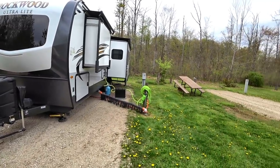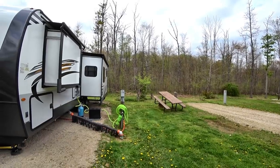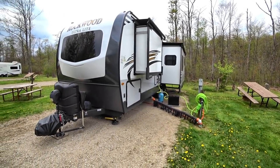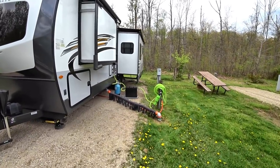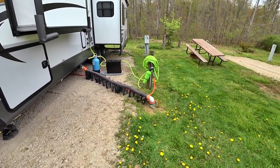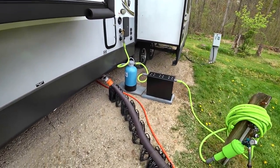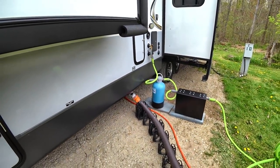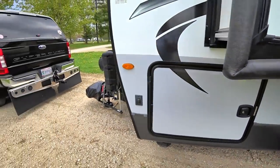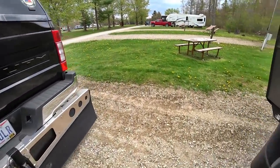These must be redone sites. Looks like they cut some trees to make sure that they're not falling on RVs, which is good. The water pressure is outstanding. The sewer is the perfect distance. The electricity is great. The site's big. I'm sure it's going to be pretty muddy, I'll be honest with you. The site's probably going to be muddy whenever it rains here, because it looks like they just graded this recently.